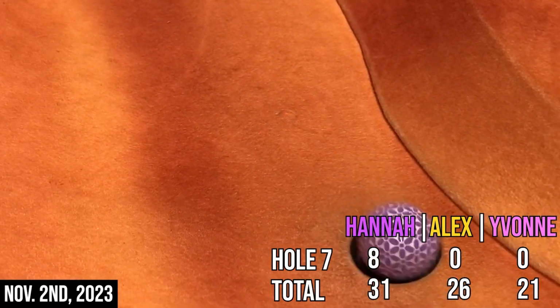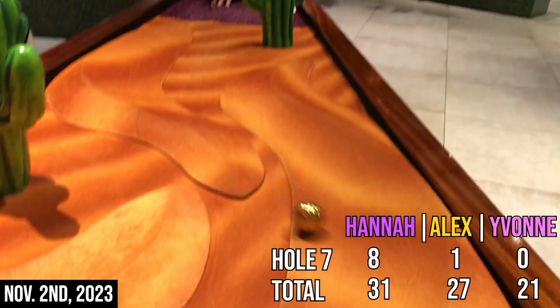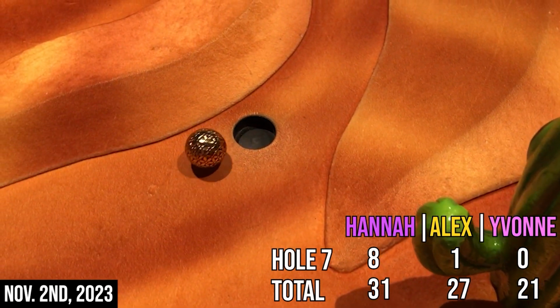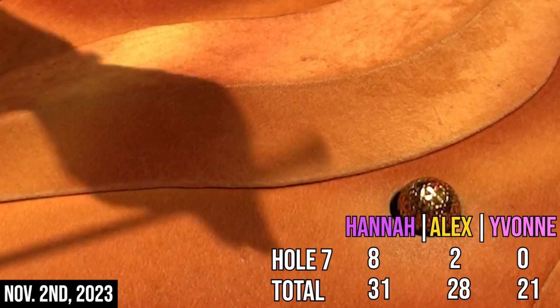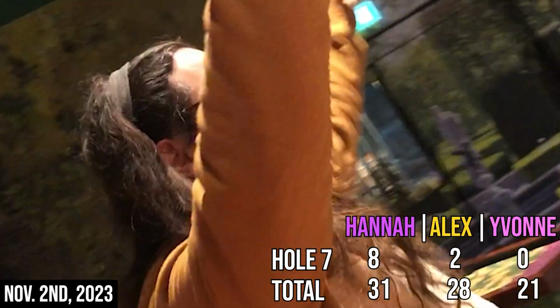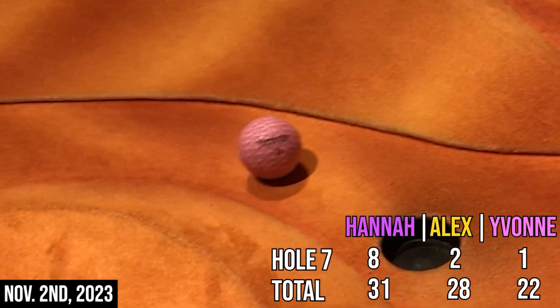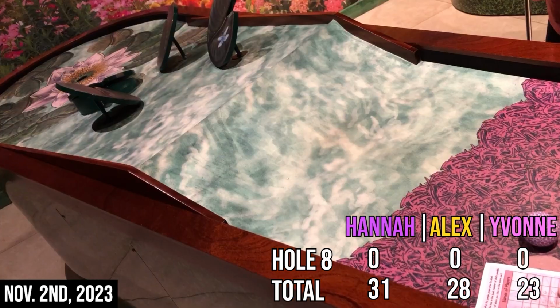So we're going to see if I can do it in less. My first shot does go well and gets me almost all the way into a hole-in-one. That would have been so cool. This hole took me just 2 shots, so I was pretty proud of that. Hole-in-2, let's go! Yvonne's first shot navigates the desert very, very well, almost getting a hole-in-one as well. Gets a hole-in-2, moving into hole 8.